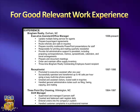This is for good, relevant work experience. As you can see here, from the top on down, you see 1998 to present. So chronological starts with the most recent job at the top and then drops down to the one prior to that, and then the one prior to that. So this is all relevant work experience. I wouldn't put more than two industries on a chronological resume. You want to focus mainly on one type of career. If you've been in different types of careers, and they have transferable skills that apply to the job that you're applying for, definitely put that field on there. But I will focus on one field, or two fields at the most.